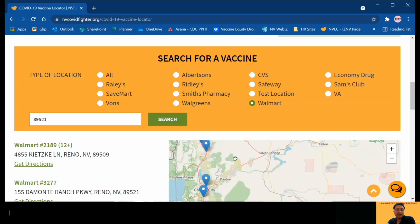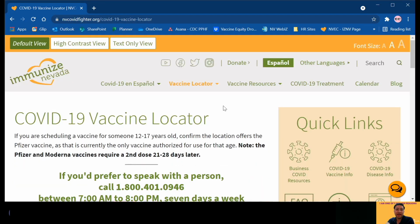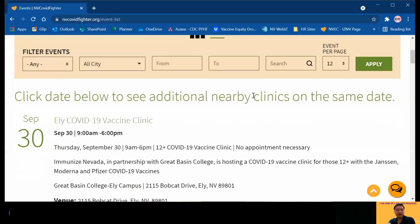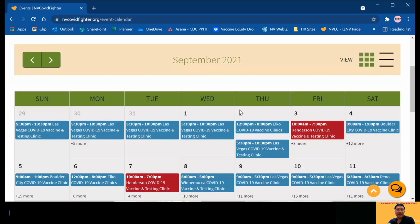Now, I know that there are some difficulties in accessing a private pharmacy. People may assume that there's a cost related to the vaccine, or maybe they've had a bad experience with a specific pharmacy location. At this top menu up here, you can click Calendar. And from this calendar, you can either see all of the community clinics across the state listed as a list, or you can choose the grid menu, which shows you the calendar days in that calendar format.